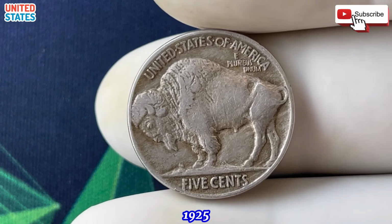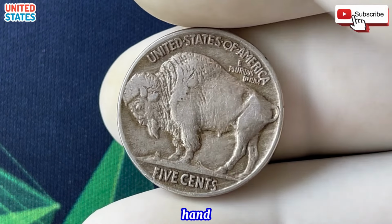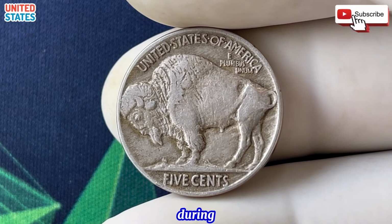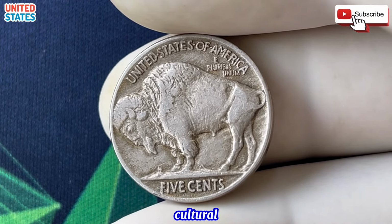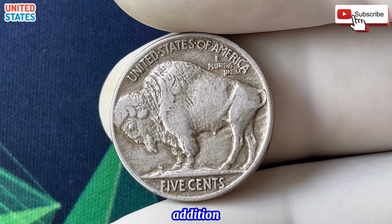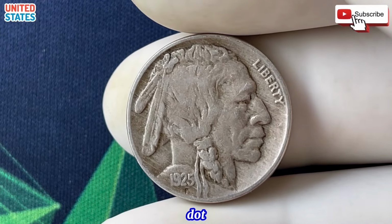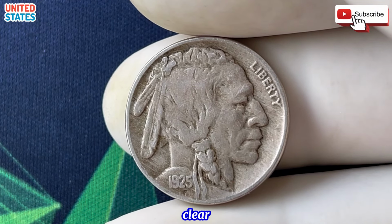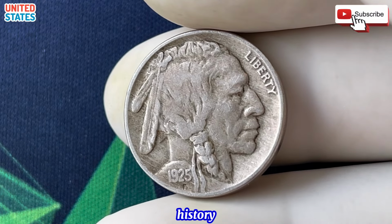Owning a 1925 Buffalo nickel is like holding a piece of American heritage in your hand. It connects you to the people who lived, worked, and dreamed during the early 20th century. The coin's intricate design and cultural significance make it a prized addition to any collection, while its rarity and condition add to its allure. As we delve into the story of this extraordinary coin, it's clear why the Buffalo nickel has earned its place among the most beloved coins in U.S. history.